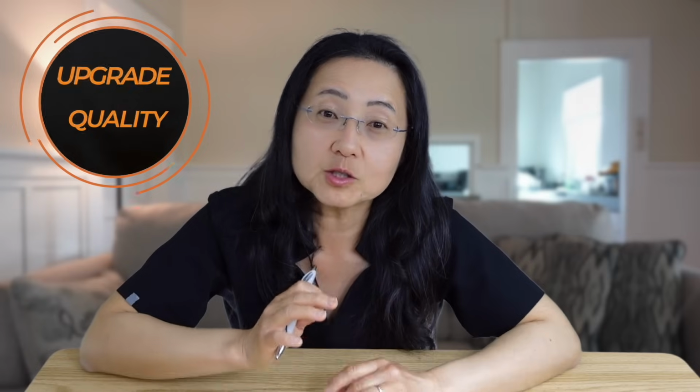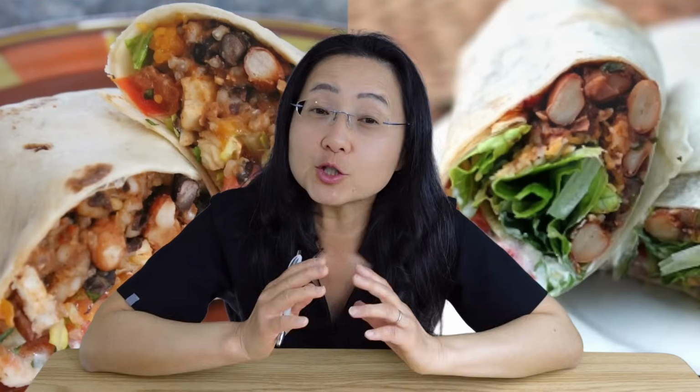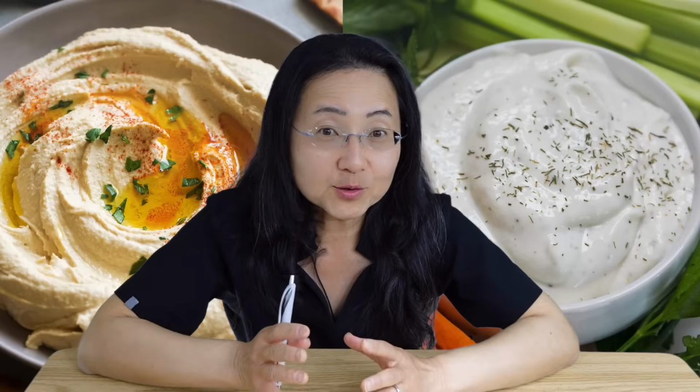The 20,000 species of plants from the family Fabaceae and Leguminosae are in your local supermarket and sold as beans and legumes like peanuts. Now, if you have some peanuts, eat them without salt. If you have a choice between a chicken burrito or a bean burrito, pick the bean burrito. If you are looking for a salad dressing, change your ranch to hummus. Now, if you're choosing between French fries and refried beans, well, choose those refried beans.